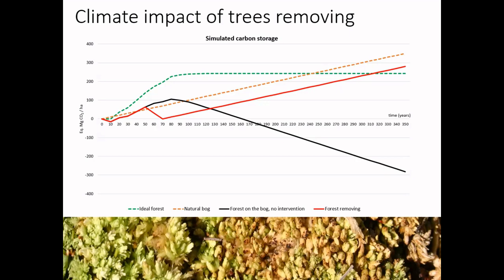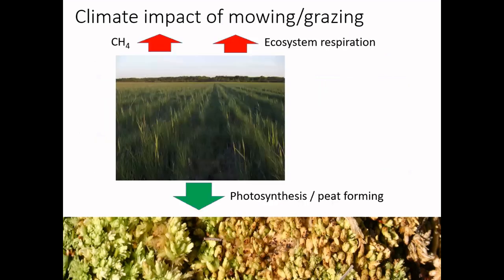This model is based on real data from Slowinski National Park. But sometimes, for calculating the climatic effect, we must consider the ecosystem respiration, methane emission, and of course the process of photosynthesis and peat forming. Usually, in a natural peat bog, the process of accumulation is bigger than the process of emission. But of course, it is quite normal, quite usual.